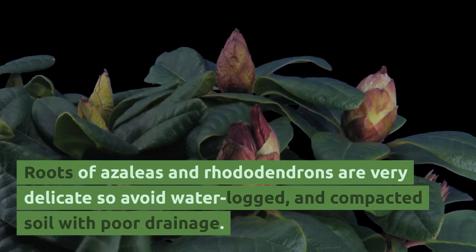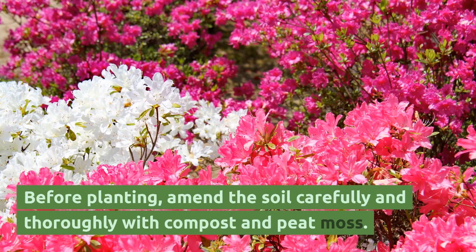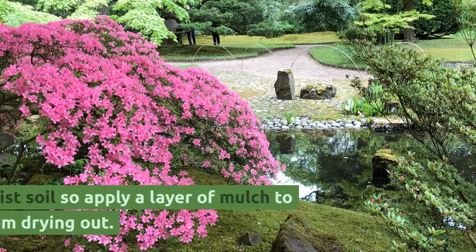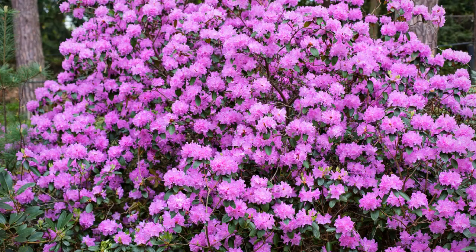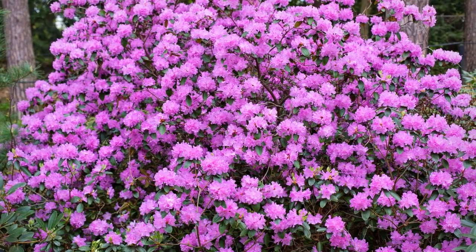Roots of azaleas and rhododendrons are very delicate, so avoid waterlogged and compacted soil with poor drainage. Before planting, amend the soil carefully and thoroughly with compost and peat moss. They need moist soil, so apply a layer of mulch to keep them from drying out. Mulch with wood chips or pine needles, as these materials are mildly acidic.